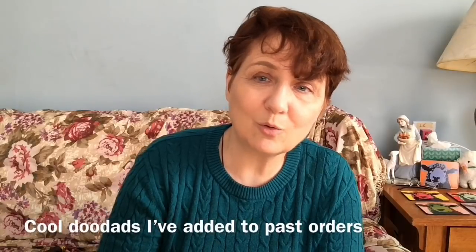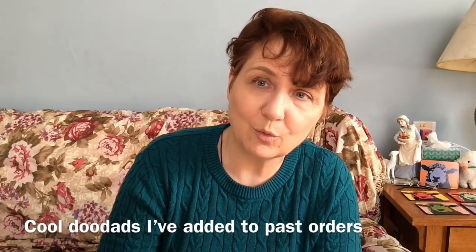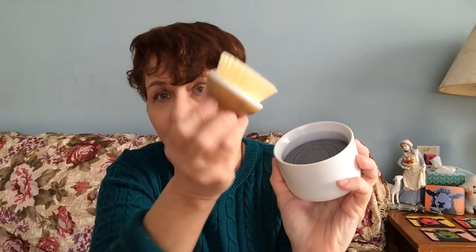Now let me show you some of the cool doodads I've gotten from Grove Collaborative with some of these cleaners. I've gotten a number of things. I'm just going to show you a couple. Hello, Moose. Moose just walked in, so you might hear barking. This cute little thing is just a kitchen scrubber. And here, you know those cushion foundations? It's kind of like that, but for dish soap. You put a little dish soap in the bottom, squish, squish, squish, and then you can scrub out your pots and pans. That's a really cool little thing.